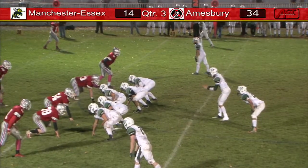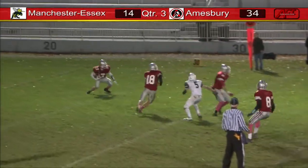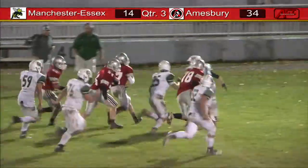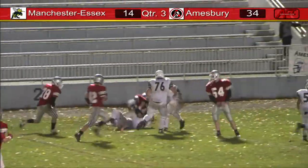Back is 29, Carr. Carter looking to pass again over the middle. This time it's going to be picked up by, looks like, number 17 for the Indians. Still on his feet, going down. Brad Kelleher could go. Still on his feet, Kelleher.